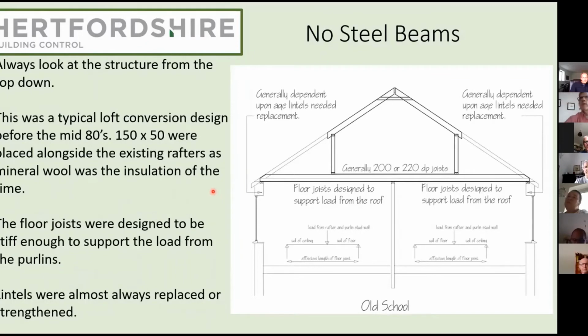So this is how the conversions were done years ago. With any structure, you always start from the top and work your way down. And as you can see, basically the purlins have been replaced by the purlin walls, and that's been supported on the floor joists. And the floor joists are calculated for stiffness, and that's basically the structural model that you would do in this particular situation.